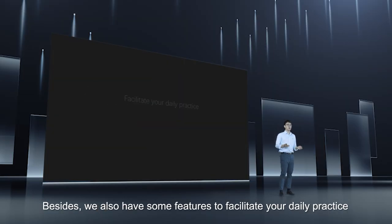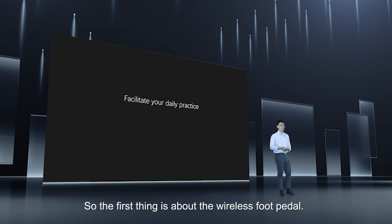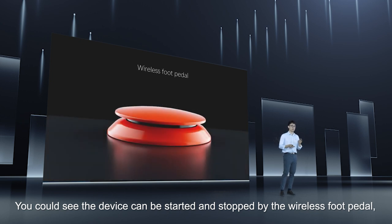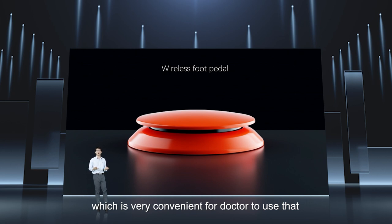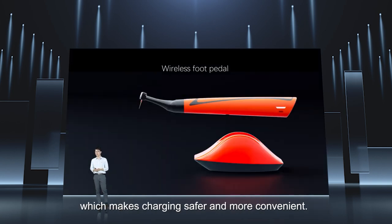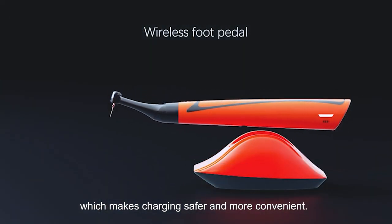Besides, we also have some features to facilitate your daily practice. So the first thing is about the wireless foot pedal. You could see the device can be started and stopped by a wireless foot pedal, which is very convenient for doctors to use. Besides that, Smart A features magnetic absorption charging, which makes charging safer and more convenient.